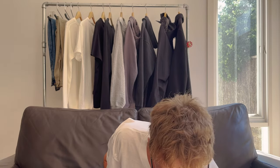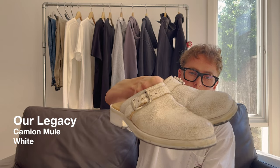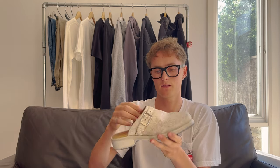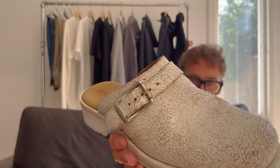All right. Next we have, surprise, surprise, another set of Our Legacy Camion mules. These are in the white painted colour. These are probably the most cooked shoes you'll ever see. If you can find a photo of how they first looked, completely white, kind of like a clean leather. See if you can see that, even the buckle.